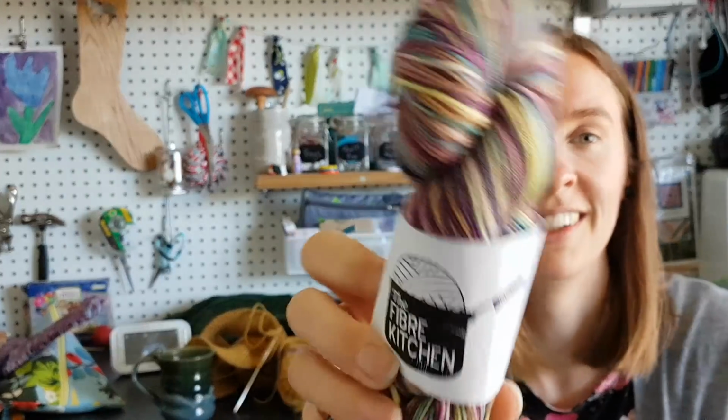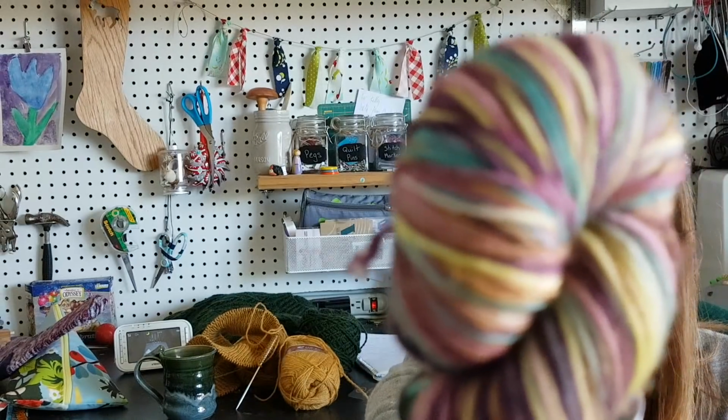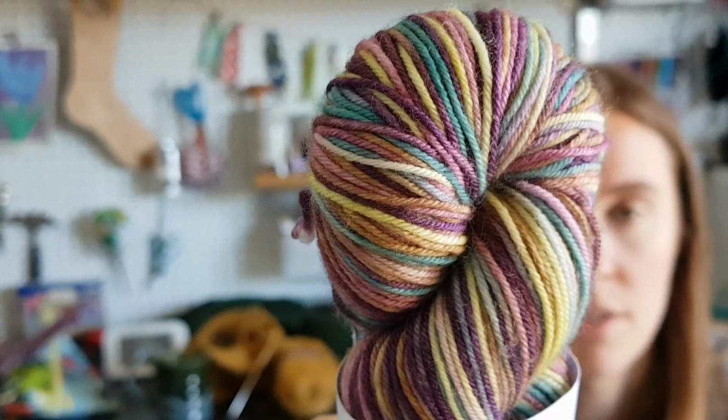The last yarn that Kate sent me is the Fiber Kitchen. Again, another one I haven't heard of. This is 75% superwash merino and 25% nylon. And it says thefiberkitchen.com is where you can find her. And it's a 4-ply sock yarn. It doesn't say what, oh yeah, superwash merino nylon. Duh. So this one is beautiful too. It's got lots of lovely colors.